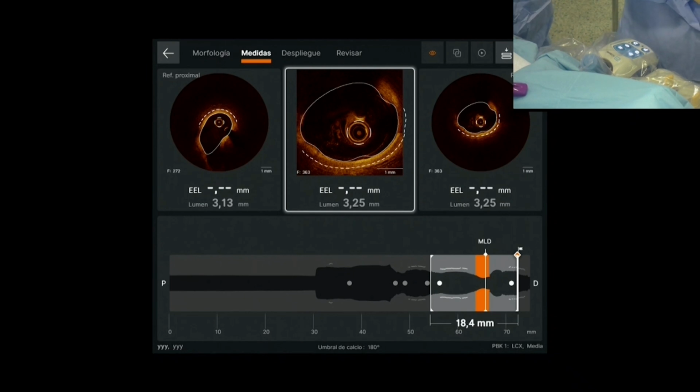Actually, we don't see very well the external elastic membrane in the two references that we have because the vessel is diseased. But we have a good estimation of the lumen also in the MLA area, in the minimum luminal area. Yeah. But I think probably 3.5 would be the idea because we have a lumen of around 3.1, so we can go a bit above this. We know the vessel will be larger than this, so we can always go to the next size of the stent that would be around.